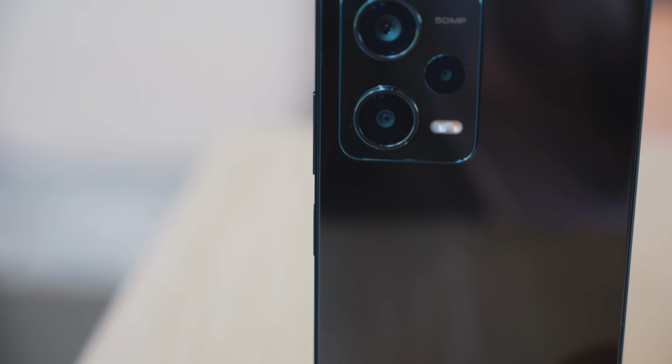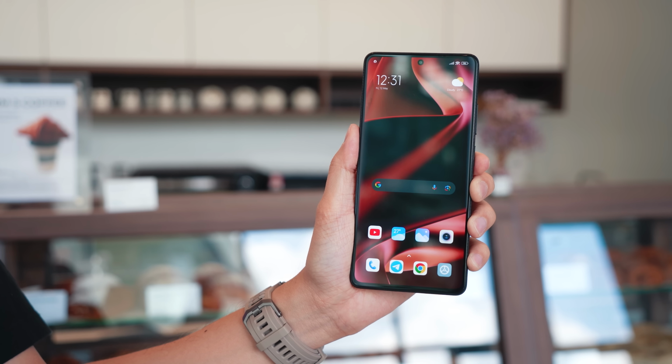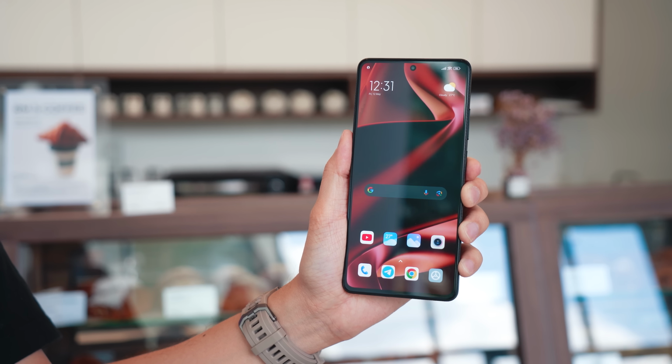Alright guys, so that pretty much sums up my take on the Redmi Note 12 Pro 5G. Again, for the amount of money that Redmi is asking, you are actually getting a very good sensor at the back, you're getting decent performance here, and of course you're getting those quick security updates, which I think is actually very important in today's world.